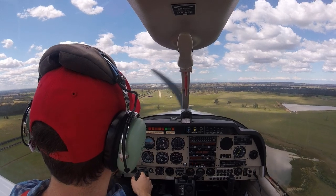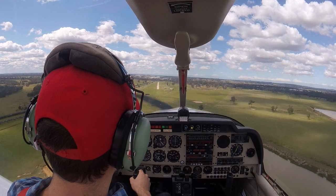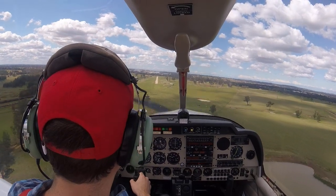The approach Qantas 107 heavy, run climb to flight level 280 via the pitch, passing flight level 106. Qantas 107 heavy approach, up in this.